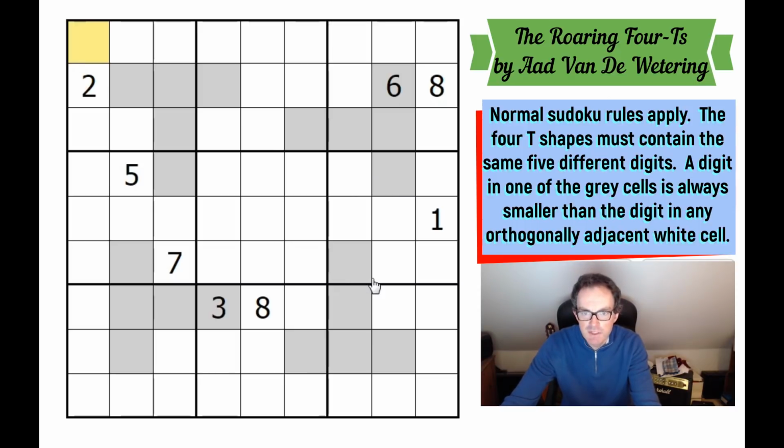I've been looking forward to this, so let's have a look at how to do it. Well, you can see we've only got 2 givens that are the same. I don't think, actually, it's interesting, I don't think a T-shape can contain an 8, certainly not in this puzzle anyway.